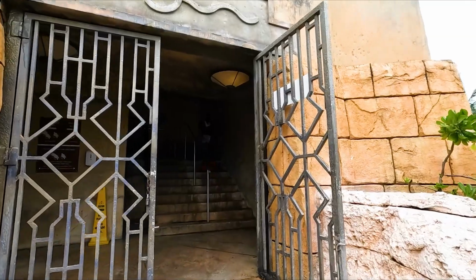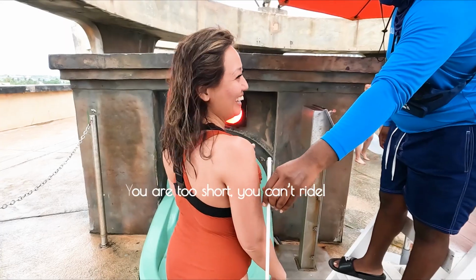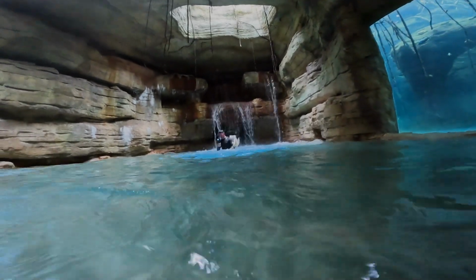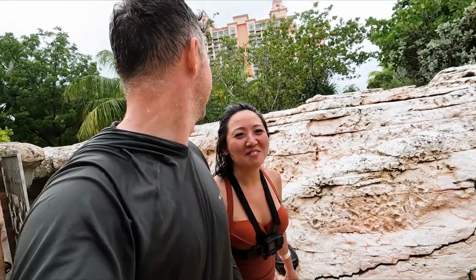Now, if you thought that the Leap of Faith was terrifying, watch this. Located at the top is a ride into the unknown, or rather, the abyss. Where you are transformed into a magical, lost in space type of darkness. Then you open your eyes to an underground cenote with lots of fishes. We give it a 5. She almost didn't get in because of her height, so you gotta make sure you're tall enough for this.